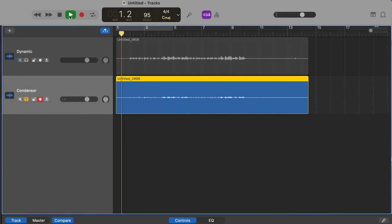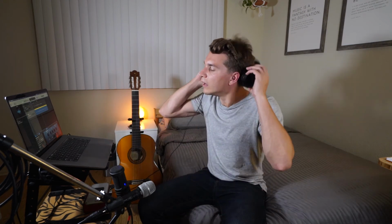Now, let's go ahead and listen to the condenser mic. Okay, definitely sounds like a thinner recording, just quieter, but more articulation. I think that's just generally characteristic of a condenser mic. It's just a more delicate filament recording sound, and less tough than a dynamic mic is. But a lot of background hiss, which is exactly what I was trying to avoid.